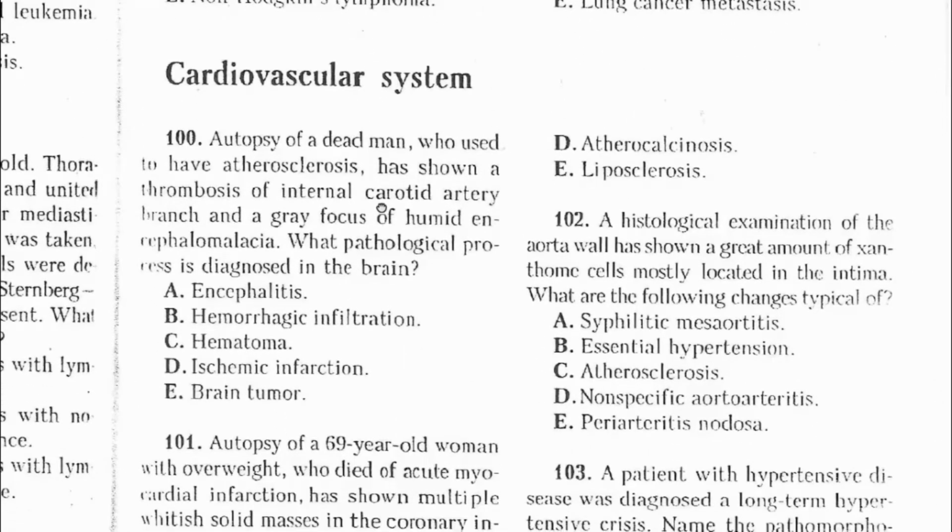100. Autopsy of a dead man who used to have atherosclerosis has shown a thrombosis of internal carotid artery branch and a gray focus of humid encephalomalacia. What pathological process is diagnosed in the brain? My dear, this is definitely ischemic infarction. Why? There was what? Blockage. Anytime you see atherosclerosis, think of ischemia because they are talking about blockage somewhere. So this is ischemic infarction.